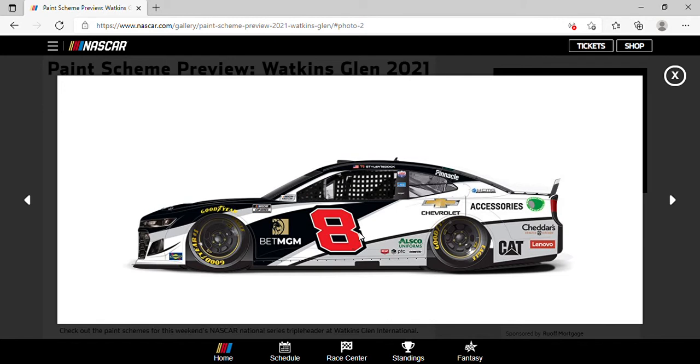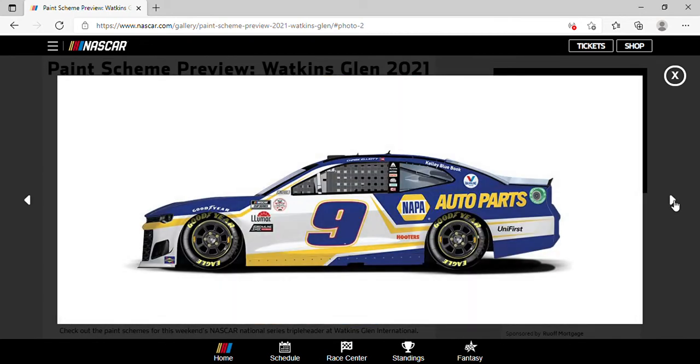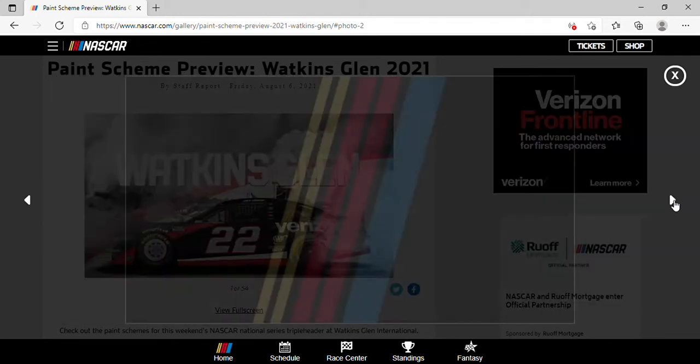Got the number, obviously. I mean, the number would look better if it was painted white, but I guess they decided to stick with the red. But I mean, it's not bad. Honestly, I think this paint scheme is underrated. So yeah. Here's Chase Elliott, the runner-up with his typical Napa scheme.